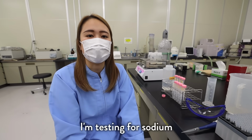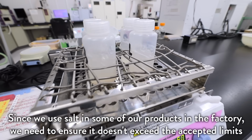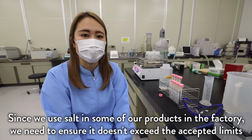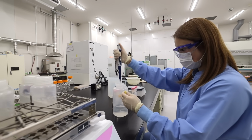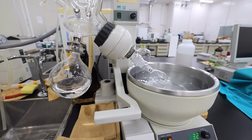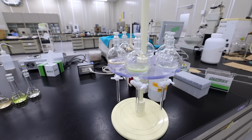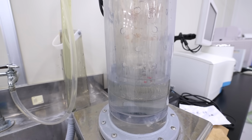Sodium tests are especially important because they also offer sodium-free noodle products. But they also run tests on things like flour. Only the ones which pass the rigorous testing are used in the factory. And wow, the lab has so much equipment! These are used to analyze the residue of agricultural chemicals. And this one is to clean the pipettes. So cool!